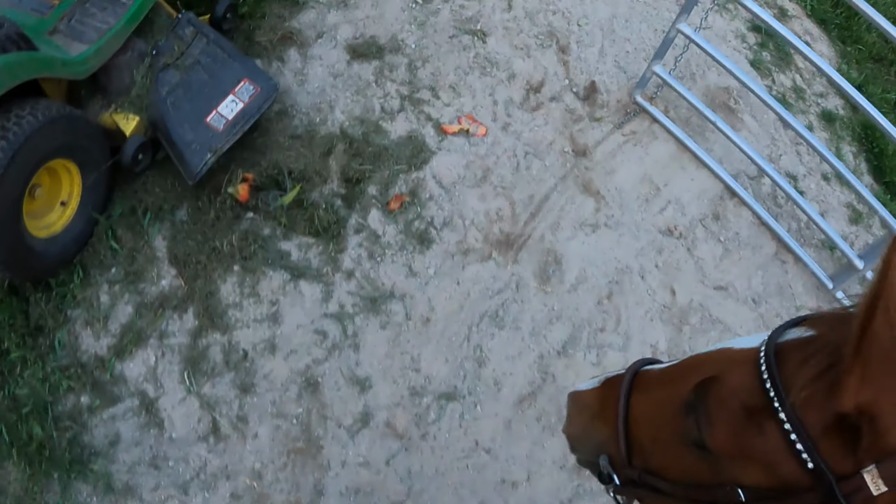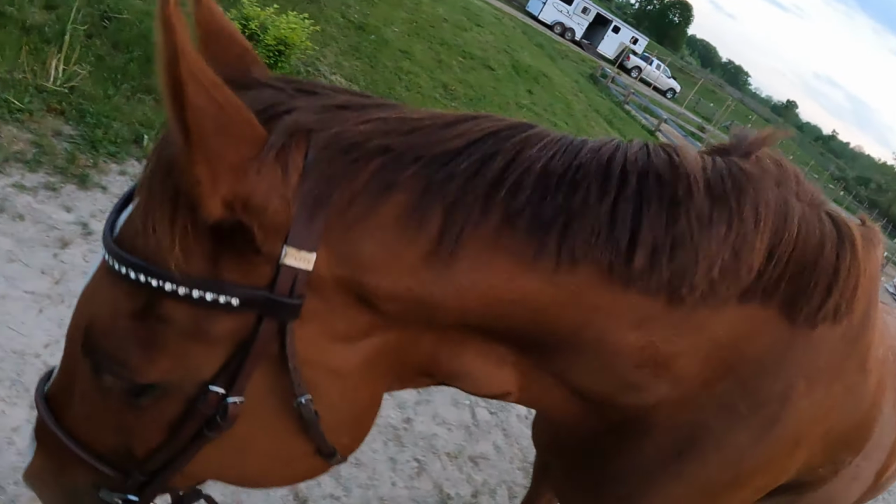So I just walked Pumpkin around the arena for about 10 minutes and now we're going to head back up to the barn. So I am going to sponge her down a little bit in her sweaty areas and then I'll take her out for some grass so she can dry.